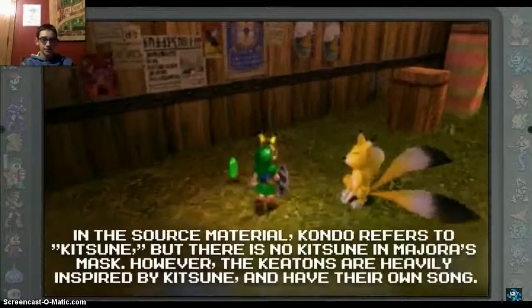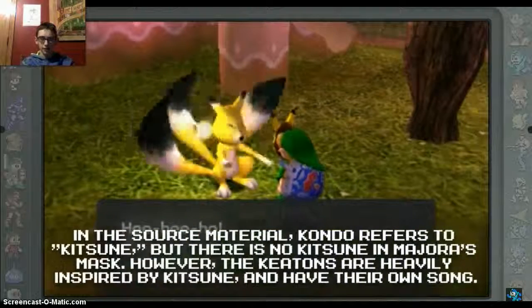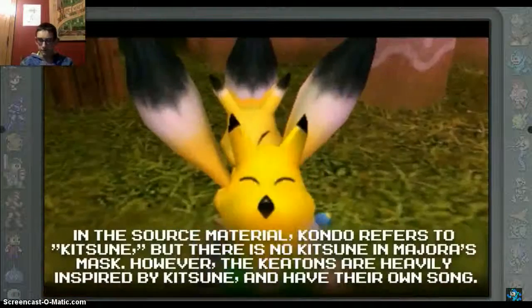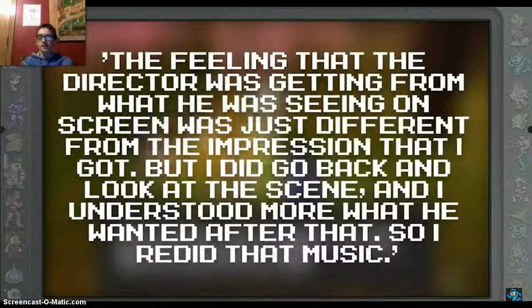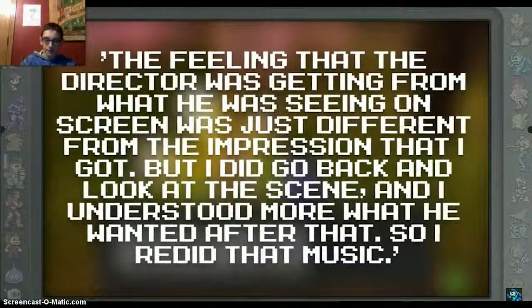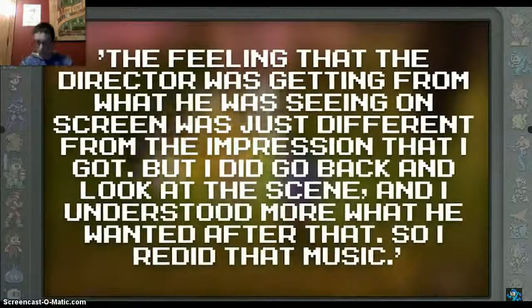In another scene where Kitsune is dancing, Kondo was approached by a director, most likely Aonuma, who told him he'd like the music to sound more Japanese. "The feeling that the director was getting from what he was seeing on the screen was just different from the impression that I got. But I did go back and look at the scene and I understood more of what he wanted, so I redid the music."